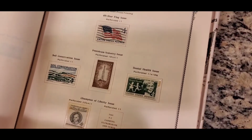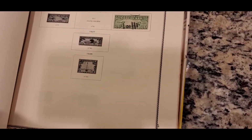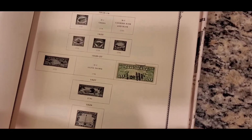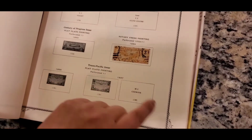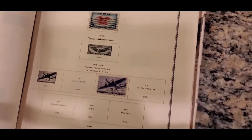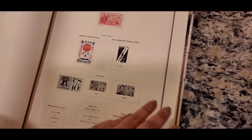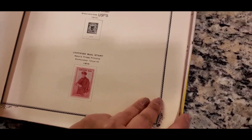I know you guys saw that one too when I was going through it. Air post stamps, unwatermarked. See, these are very specific. There's one in here. One right there. Aviation page. Some blank pages.